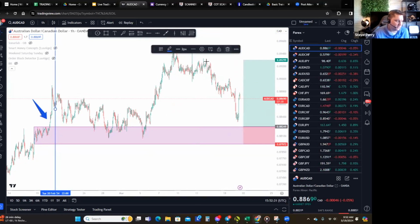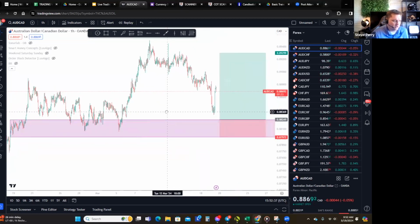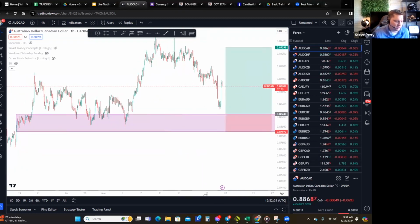Okay, so let's go with this. I do like it. I kind of wish I had gotten in earlier. I wish I had seen this last night. It's my bad for not capturing that, because that could have been really, really nice. Like I said, my bad for not sending that out. But I do think there's an even better opportunity coming.